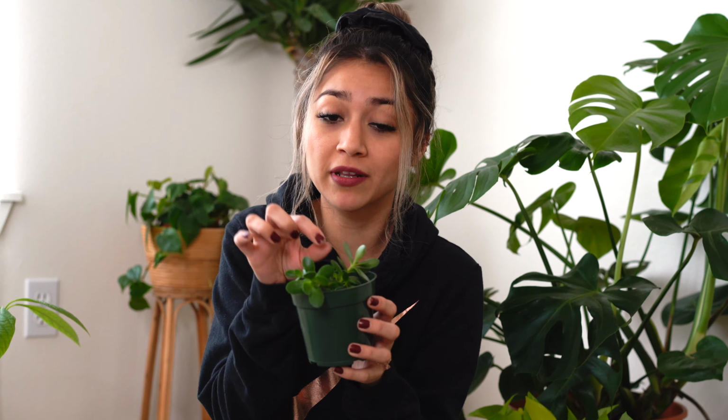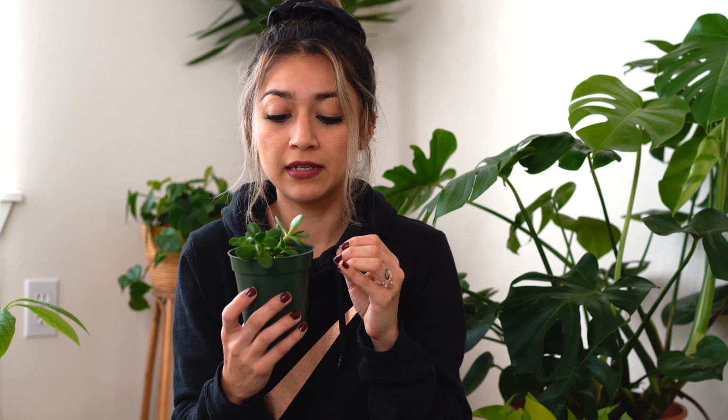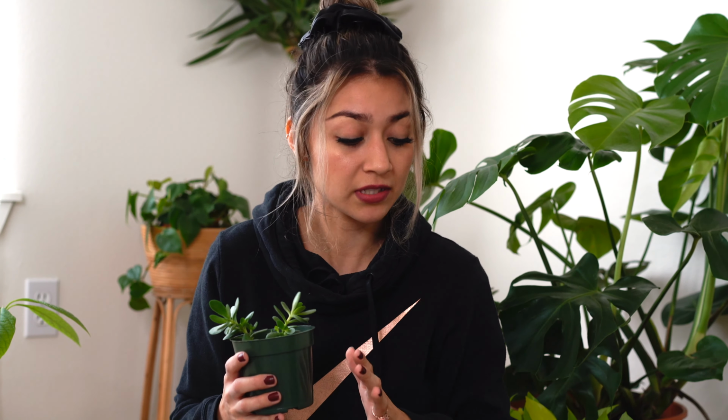Next, I have a trailing jade right here, and this one, as you can see, is starting to hang over. When I first got it, you could barely see them peeking through the pot, but this one's already starting to trail over, and it does have a little baby growing in here. I don't know if you could see them, but this one is really pretty, and they can get very, very long too. And I did have one downstairs, but sadly it died, so I am also propagating some, which are taking their time to grow.